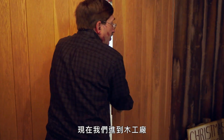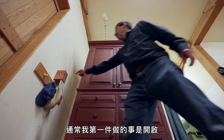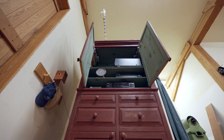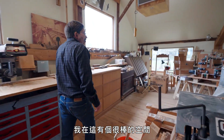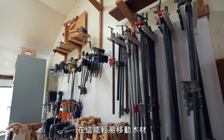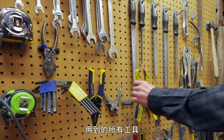Now we'll go over into the wood shop. First thing I usually do is I will start my music. This is a wonderful space I have. It has high ceilings. It's easy to move wood around here. I have all the tools that I feel I need for most of my projects.